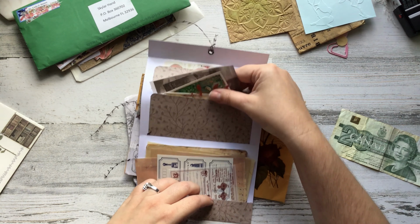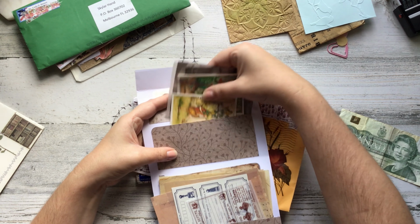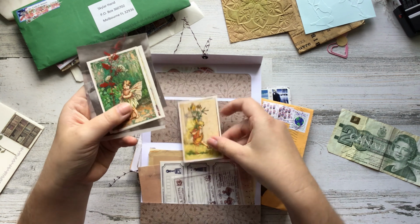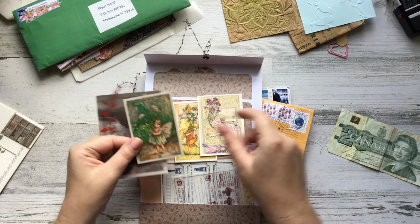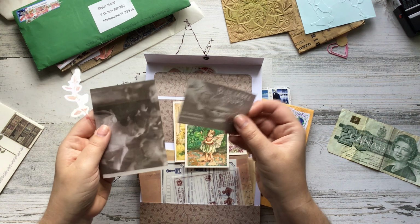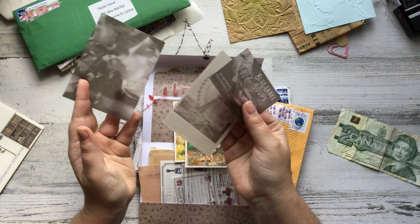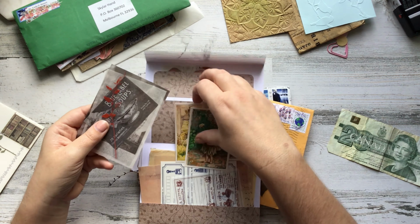And then, let's see, we've got another tier here. We've got this pretty card. Oh, there's 3 of them. Look how cute. And then we've got some pretty vellum stickers. Those are good for background accent pieces. And then this pretty flower sticker.